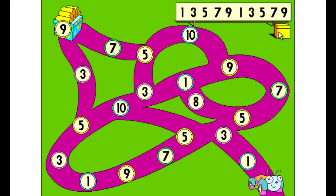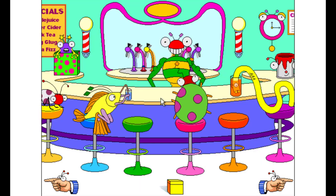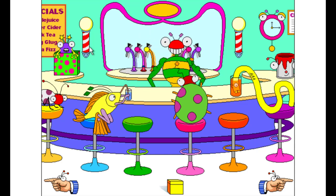Here we go again. Juice bar! Hi, welcome to the juice bar. There's all sorts of fun things to do here. You can play with my bug pal, order some juice. Excuse me. Thank you. You're welcome. Or play one of your favorite bug tunes from the jukebox. If you click on the pointing finger bugs on the bottom of the screen, you can move from left to right. If you click on the yellow box, you can leave the juice bar. But why would you? It's so much fun here! My favorite song is the numbers 1, 2, 3 song. What's yours?